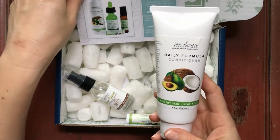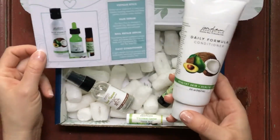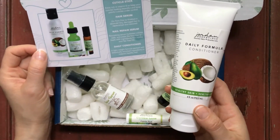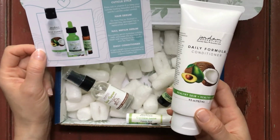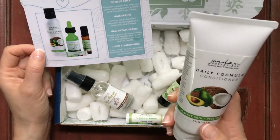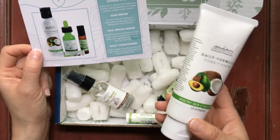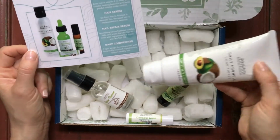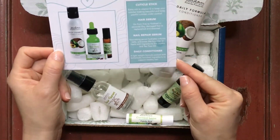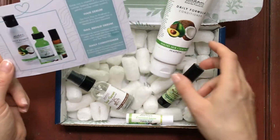So this is our daily conditioner, and this is a smaller 4-ounce size. This size of a daily conditioner is not in the catalog. I think the smallest we have right now is an 8-ounce. So this is a great little travel size bottle, or if you just wanted to try it, again, this would be a good deal to just try this out and see what you think of it. The daily conditioner, it says, is a lightweight formula packed with botanically enriched ingredients to support healthy hair.